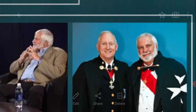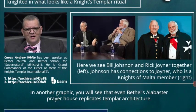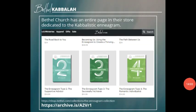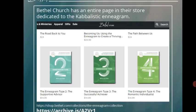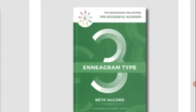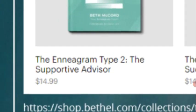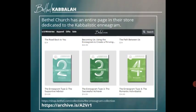you are practicing actual Luciferianism. That's who they worship, Lucifer. They practice Kabbalah because the foundation upon which all Freemason teachings are based is the Kabbalah. Right here, the Enneagram is based on the Kabbalah, and Bethel is selling Enneagram books on their website. That's Kabbalah.